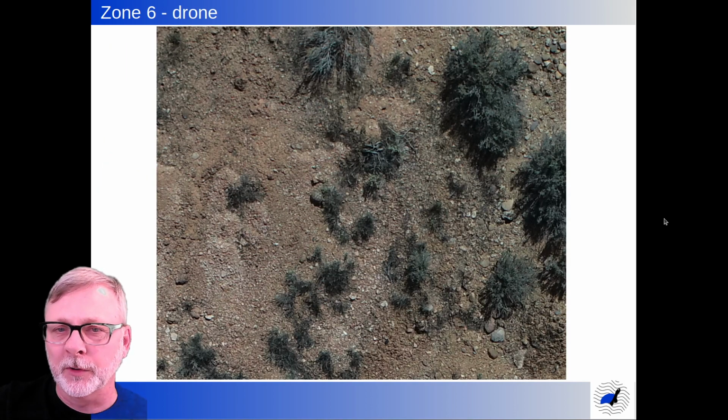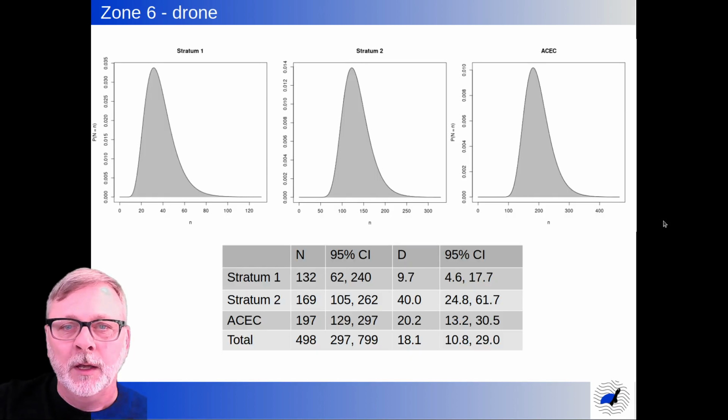And just so you know what we're talking about, this is an example of one of the photographs. That little thing in the middle is in fact a tortoise that's feeding. So we have to analyze about 1 million of these photographs to find about 100 examples of tortoises. That's the challenge. Here are the estimated abundances for the three portions of the project, as we mentioned.